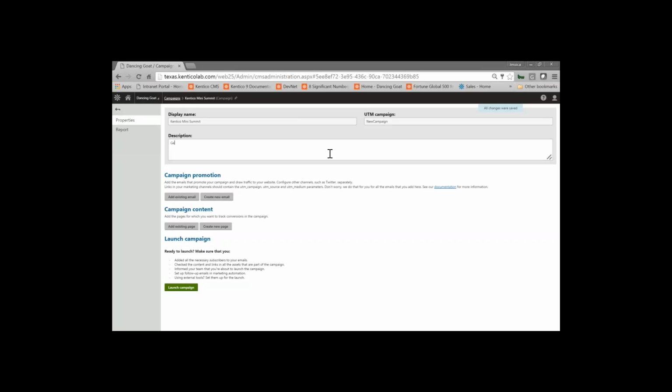So we'll just say get mini summit registrations. Now we have two different areas: campaign promotion and campaign content. Where I like to start is the campaign content. First you want to build up the content that you want to associate to your campaign, and then you're going to go into the promotion of it.